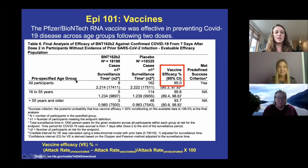And then in addition to looking at the data for all participants, it was broken down by participants who were younger than 55 years or those who were older than 55 years. And you can see that the efficacy was pretty similar in both groups. So 5 people under age 55 who had the vaccine developed COVID-19 disease, whereas 114 who didn't have the vaccine developed it, and so forth.